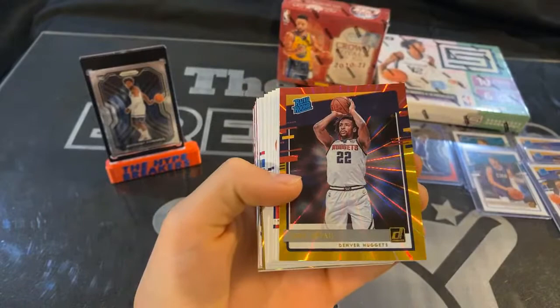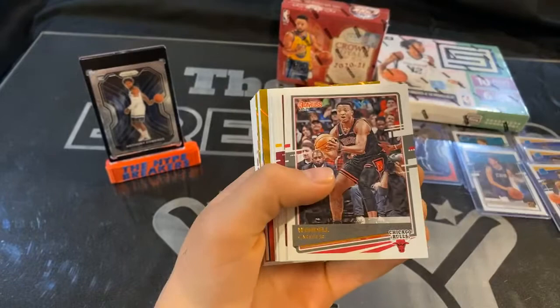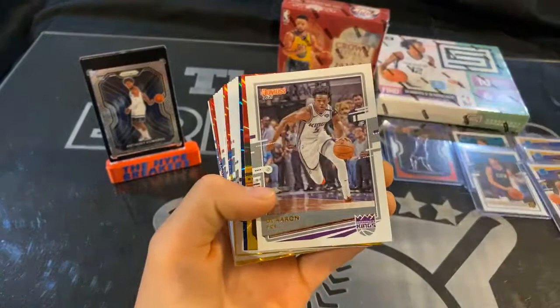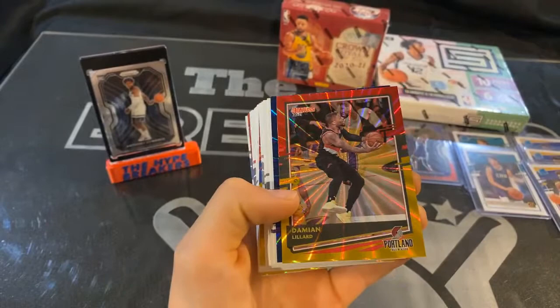Kenyon Martin Jr., rated rookie for Houston. Elijah Hughes. Anthony Davis, Malik Beasley. Followed by Wendell Carter Jr. Colin Sexton. Josh Richardson for the 76ers, De'Aaron Fox, and on to another one of those lasers, it's going to be Dame Lillard for the Portland Trailblazers. Damian Lillard, laser for the Trailblazers.